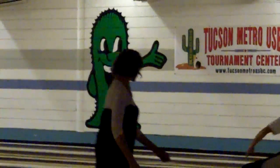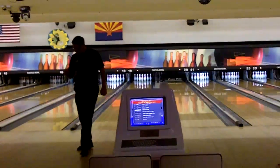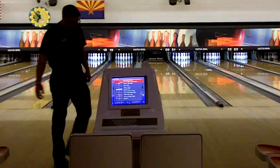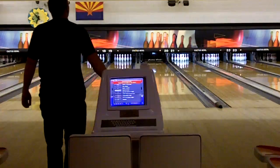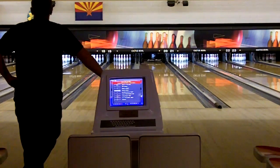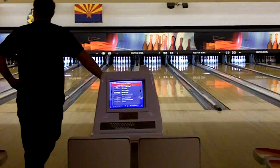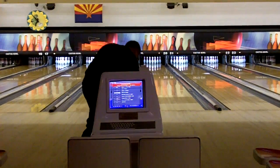From the giant Happy Pickle in Tucson, we're at Cactus Bowl for the title match of today's JBT event. This is Deven Johnston, and he has been tearing up the scratch division stepladder here. He has shot in order games of 243, 221, and 228. Now he's climbed that ladder to take on top seed Derek Acuff for the title. So Derek and Deven going at it here.